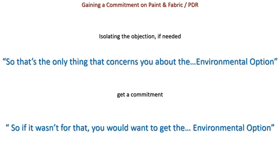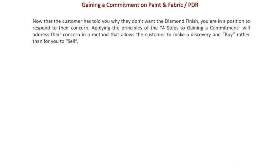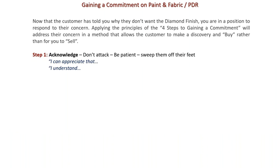So what you may want to do, just to test that out, is based on the objection they give you, ask: is that the only thing that concerns you about the environmental option? Well, yes, it is. Okay, then potentially you can get a commitment if you need to. If it wasn't for that, you would want to get the environmental option, right? Well, yeah. Okay, then just address the situation and go forward. You have the 4 steps that we use to get commitment to overcome an objection.